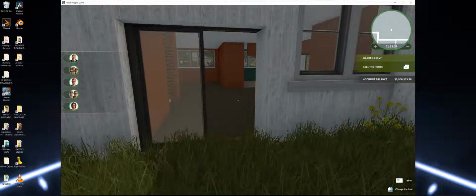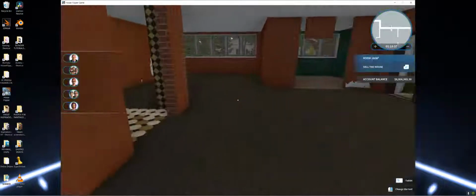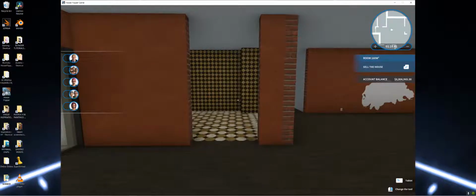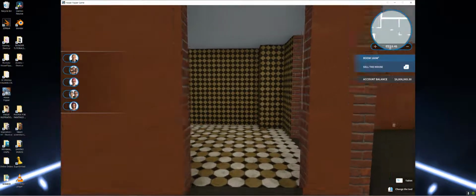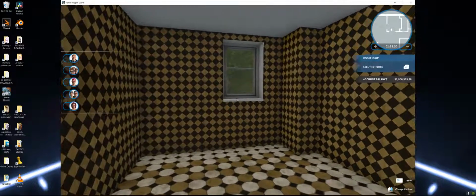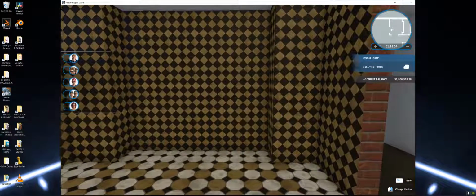Uh-oh, game freeze. Notice it's not saving right now. It's just frozen. So I know other players are having that same issue. I hate to think of this as a game, to be honest, because it's a creative thing for me. It helps me express my creativity. Yeah, so I can expand this kitchen.